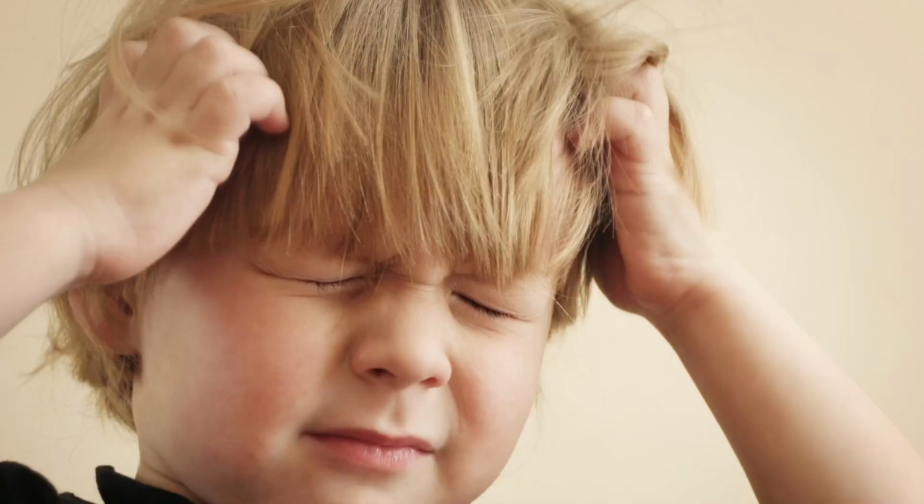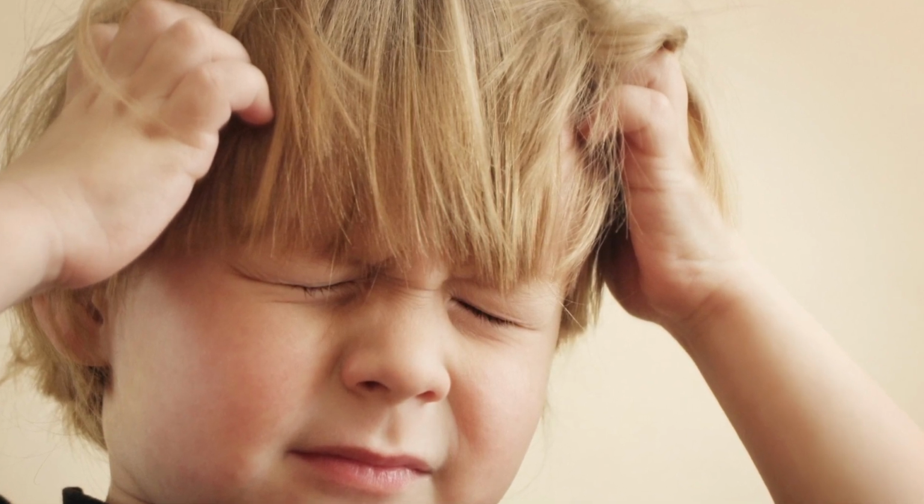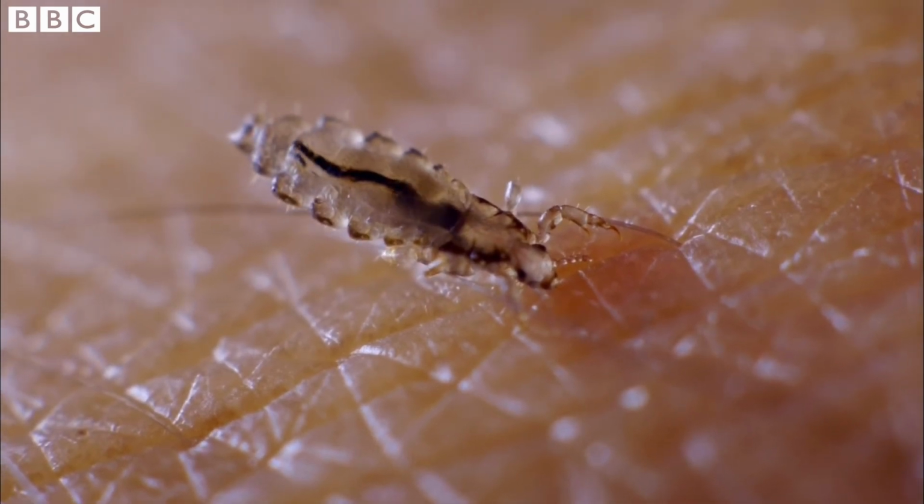Let's talk about the symptoms. Usually lice presents with intense itching on the scalp, and this is due to a hypersensitivity reaction to the louse saliva. Lice actually feed on your blood by biting into the scalp and drinking it. And so when they inject their saliva, your immune system comes into contact with that and can develop an allergy.